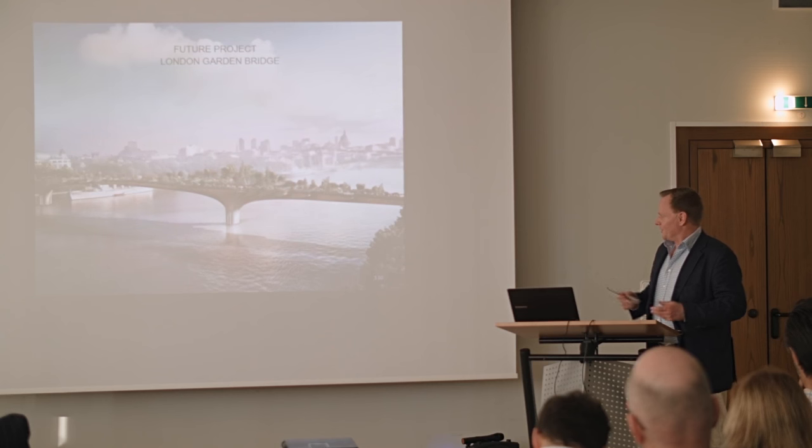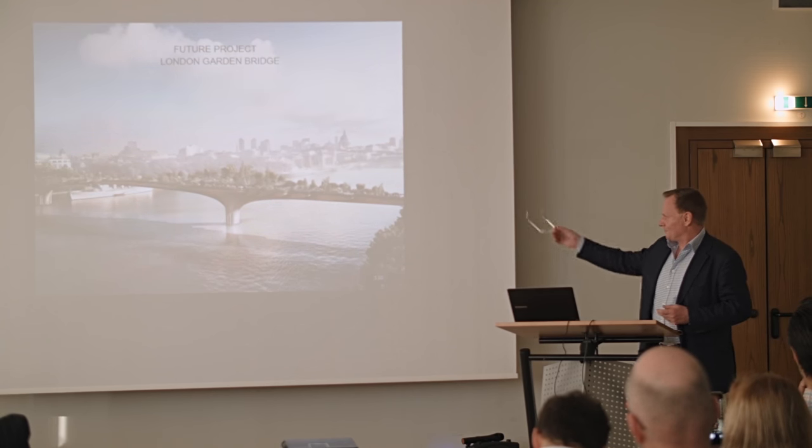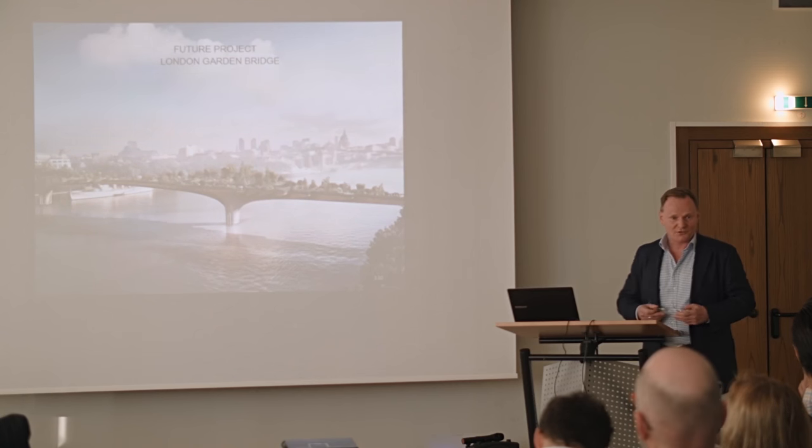And hopefully everything goes according to plan, that in 2 years' time, or 2.5 years from now, we will see something like this in London as a new landmark.